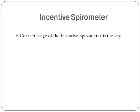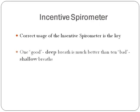Correct usage of the incentive spirometer is important. The depth of the breath is very important. We encourage patients to take a breather between breaths and take their time so they can take deeper breaths. We prefer one good deep breath over 10 bad shallow breaths.